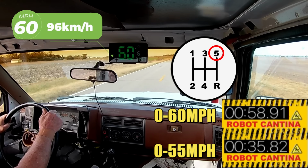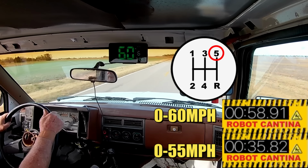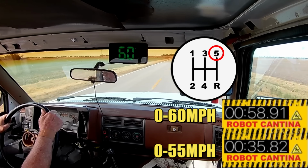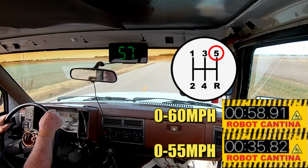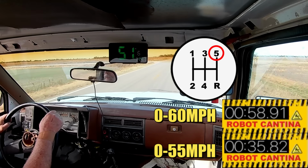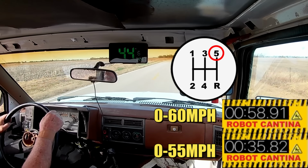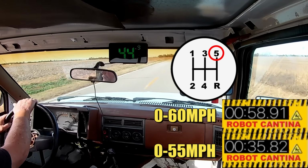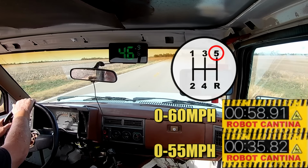Well, she ain't fast. The surprising thing is I had to dump it in 5th gear to get it to 60 miles per hour, and once I put it in 5th, it took a while to pick up speed. So a bone stock 1985 diesel Volkswagen Jetta, a car that's considered extremely slow, is significantly faster than this truck with the same engine. I can't say that was a big surprise, but there's hope. We can definitely make this thing go faster.